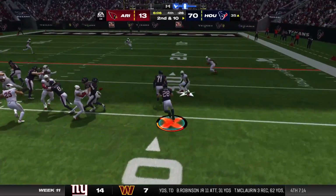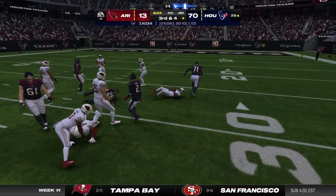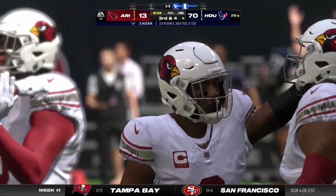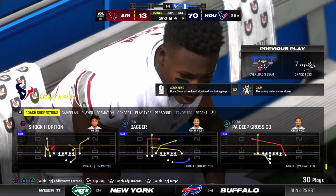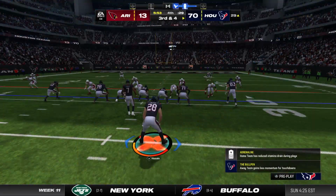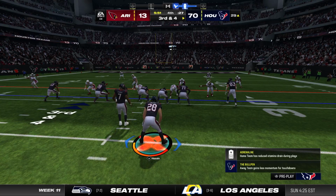Now they'll run it on the toss. They get 6. That'll leave them with 3rd and 4. Brandon, all things considered, they have to feel pretty good about getting that type of a gain, considering the blitz that they just had against them. The Texans on 3rd down.